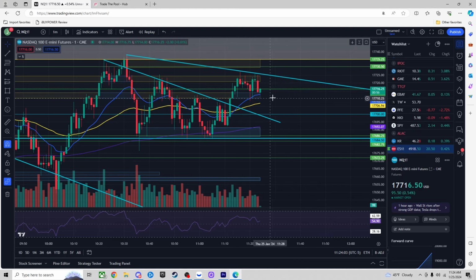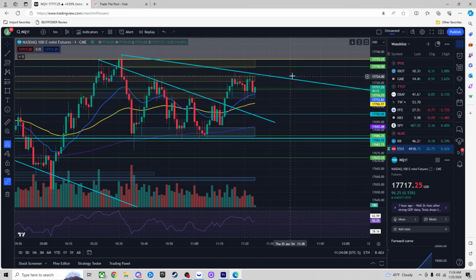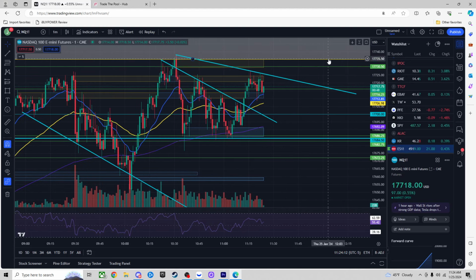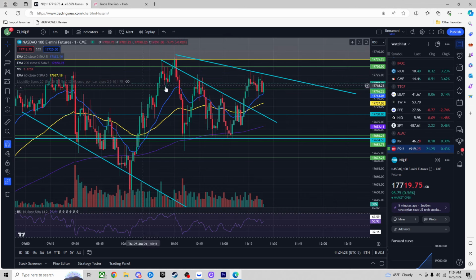All right, second touch of this liquidity zone right here, creating a support. Let's see if we can get the push. I guess it's curling up now. I want to see that 26. Looks like 26 is the break. Looking to scalp it up into the 30s. I'm going to remove my liquidity indicator just so it's not so cluttered for you guys.